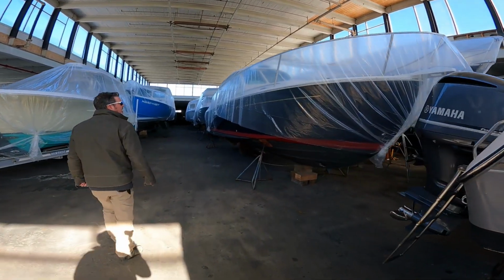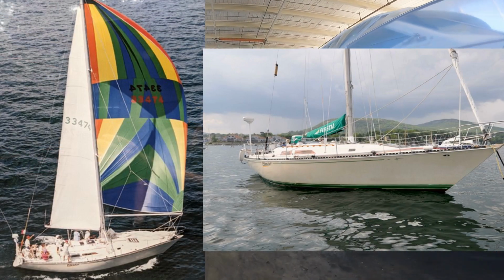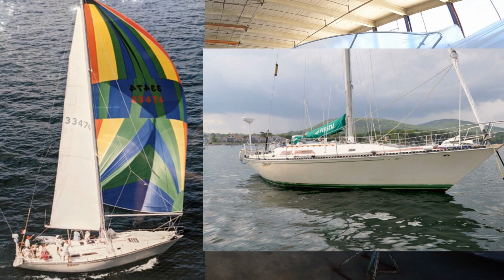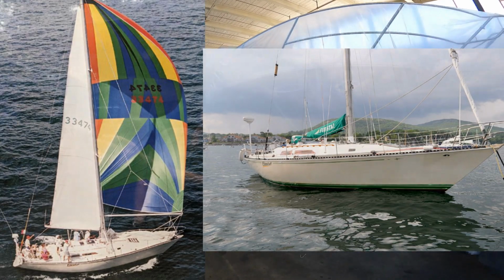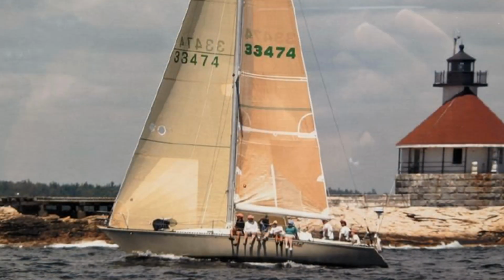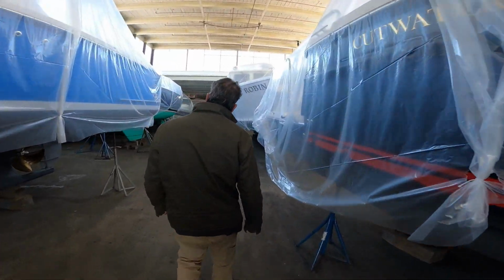Fiesta is a 1980 CNC 40 centerboard. A storied boat, and you're going to hear a story or two today. Giorgio Devani. Pedigree. Solid racing pedigree. I don't see any sailboats in here. Oh, here's one. No, that's not her.